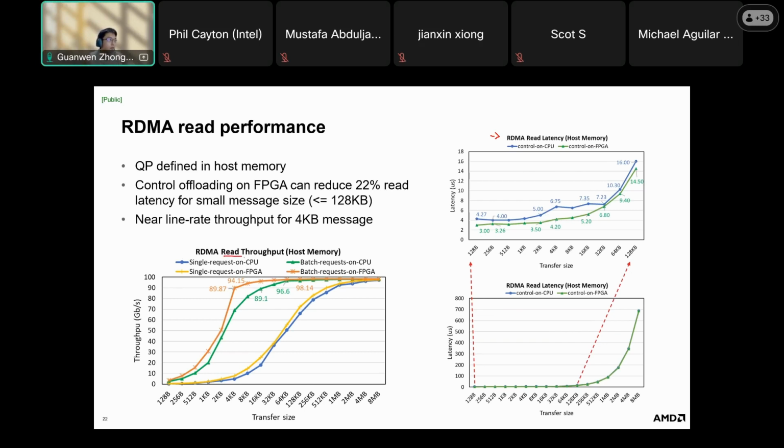And if we talk about the throughput, the single request and the batch request here mean the following. For the single request, we measure the performance like this: we first create the work queue entry, write it to the send queue, start the timer, ring the send queue doorbell, wait for the completion doorbell, end the timer, and get the difference between the end timer and the start timer, and do it for multiple iterations to get the average number. For the batch mode, we create a batch size of work queue entries in the send queue, and then we start the timer.